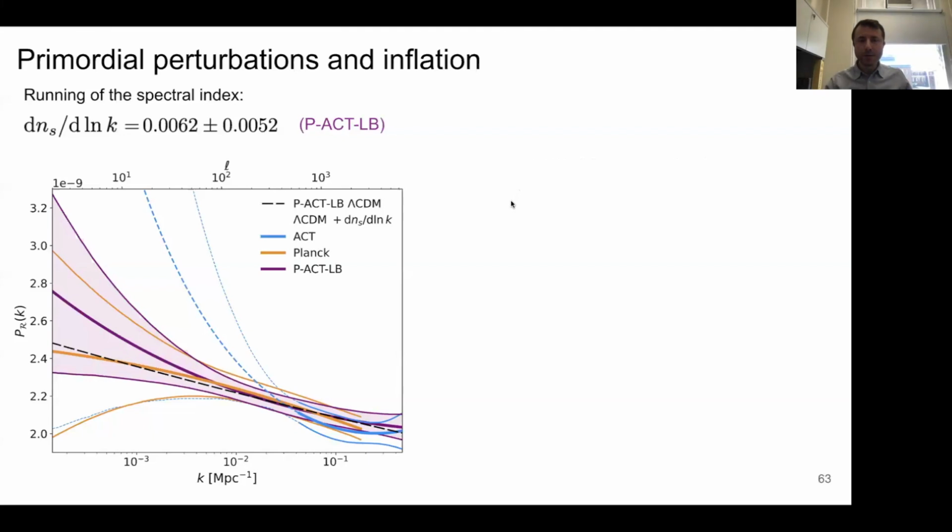Okay, so I'm just going to show you a few highlights of our constraints on a variety of extensions to lambda CDM. I want to emphasize that these are just the tip of the iceberg, and I'll point you to the paper for the full battery of constraints that we've derived.